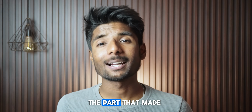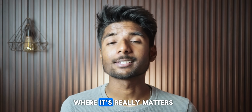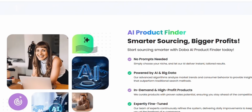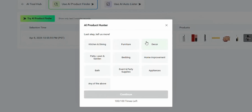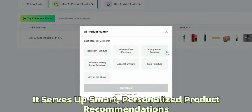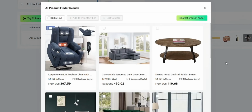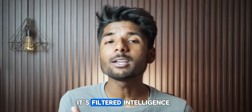Now let's talk about the part that made me stay. Doba AI Tools Hub. These are AI tools that save me where it really matters. The first is AI Product Finder. Instead of searching through thousands of listings trying to figure out what might sell, this tool recommends products based on market trends, pricing margins, and shipping time. You set your criteria like profit range, shipping zone, or product category, and Doba AI brings up legit options that actually match your business goals. It's not just most popular or random trending stuff, it's filtered intelligence.